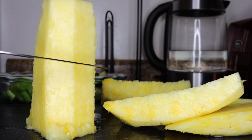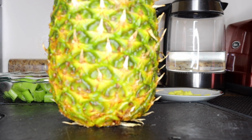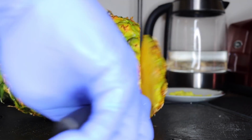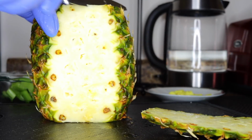So I'll be adding the middle of the pineapple. This middle of the pineapple contains a high amount of bromelain. Normally I use all of my pineapple. I use the peel, I use the pineapple fruit, the middle of the pineapple. So this is a lot. This is for so many functions.